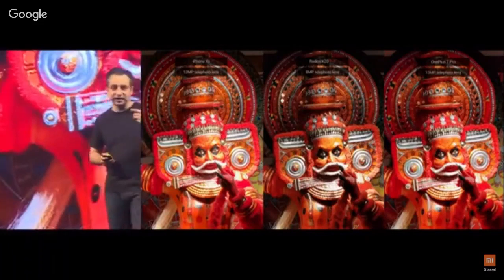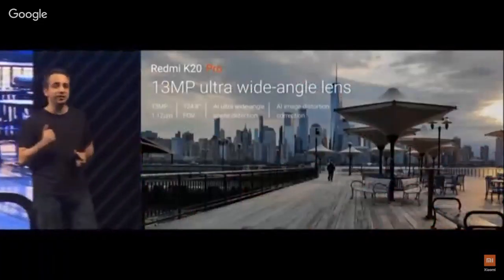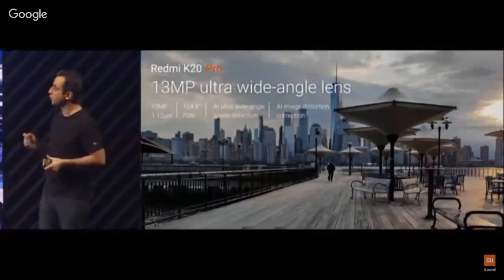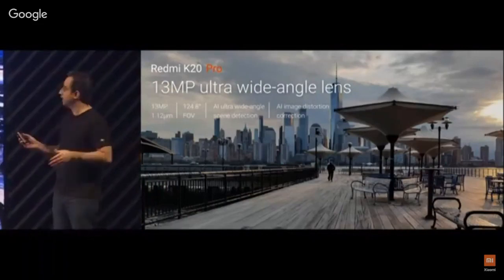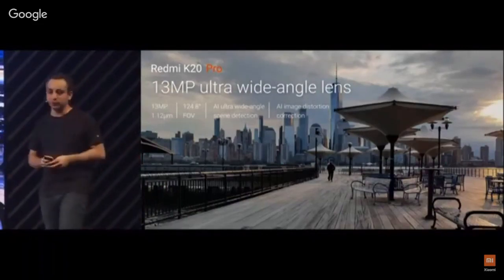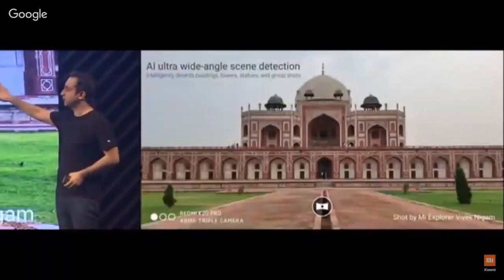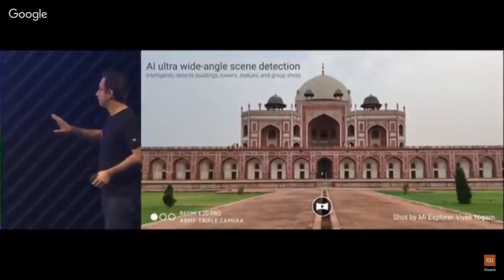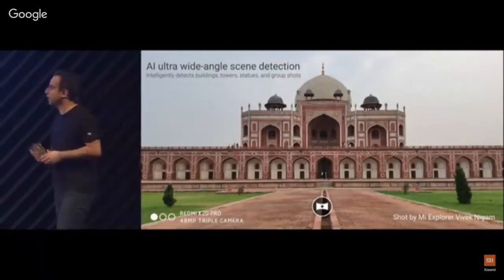Now that's been the 48 megapixel main camera and the 8 megapixel telephoto. You've got a third one, and this one obviously is a magical camera lens. It's a 13 megapixel ultra wide. It's 124.8 degrees. Wider than anything else out there, and of course, lets you capture a lot more. Why do you need this? So for example, when you're taking a shot like this, right? Now this shot again was by Vivek. He was part of the Mi Explorer program.